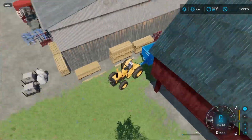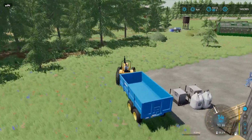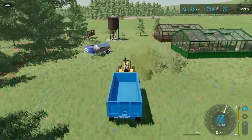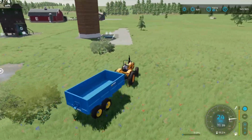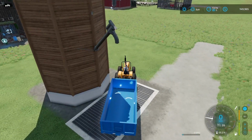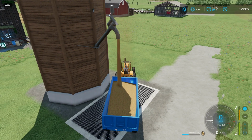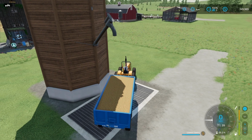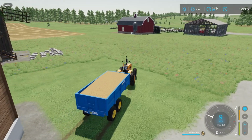All right, hook that up. All right, we'll go over here. I'm getting excited, right? I'm happy with the way that the farm is starting to shape up. We've got some money that we can spend. However, we still have to upgrade. All right, how much wheat can we get in here? I think this holds what, 22? 12. A little, almost 13,000.